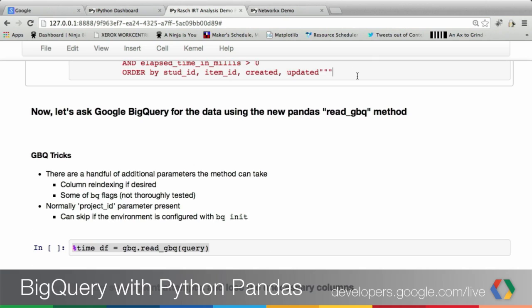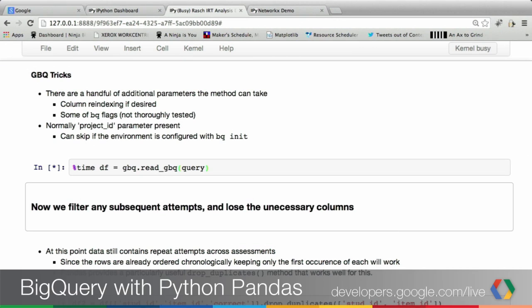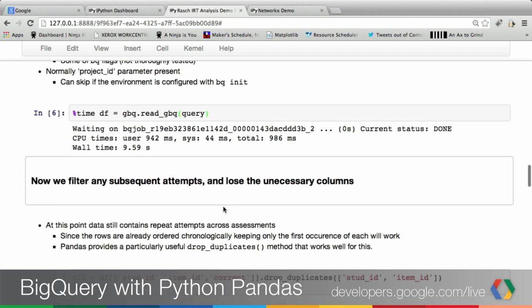You get data into Pandas? Correct. So if we save this query in here and we run it using Pandas' new read_gbq method. Let's see how long it takes. Yes. Are you connected to the internet? Yes. Awesome. So it took around 10 seconds to run the entire query against our data set.